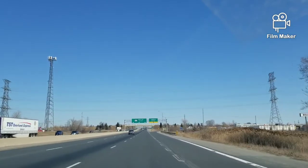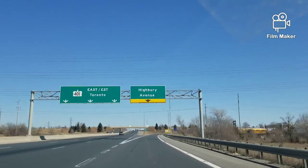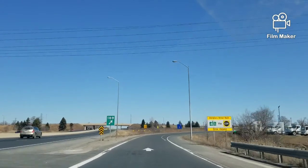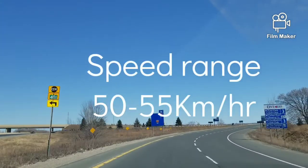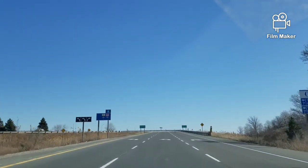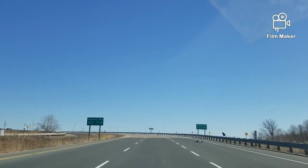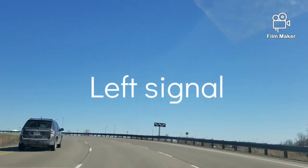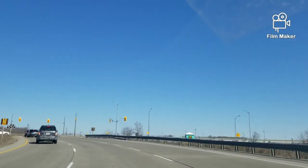Okay, signal, blind spot, clear, maintaining my speed at 100. Okay, I see the sign here is 50, so I gotta slow it down, brake, I stay on my lane. Okay, the examiner will tell you on the traffic light, turn to the left. Okay, maintaining my speed at 50 to 55. So I heard the instruction, turn to the left on the next stop sign. So it's the traffic light.